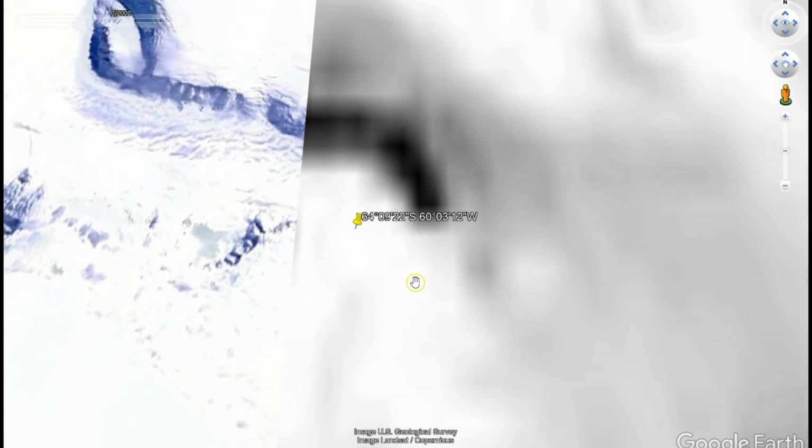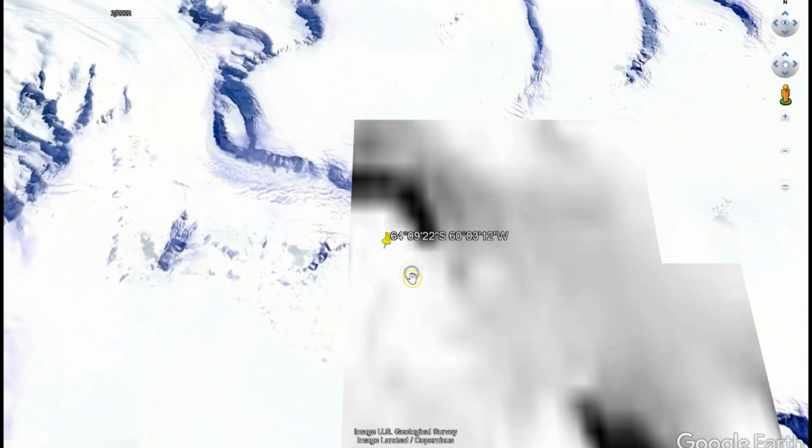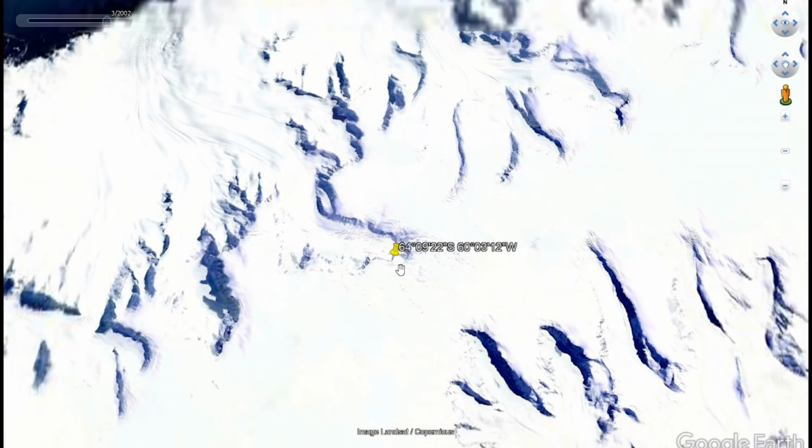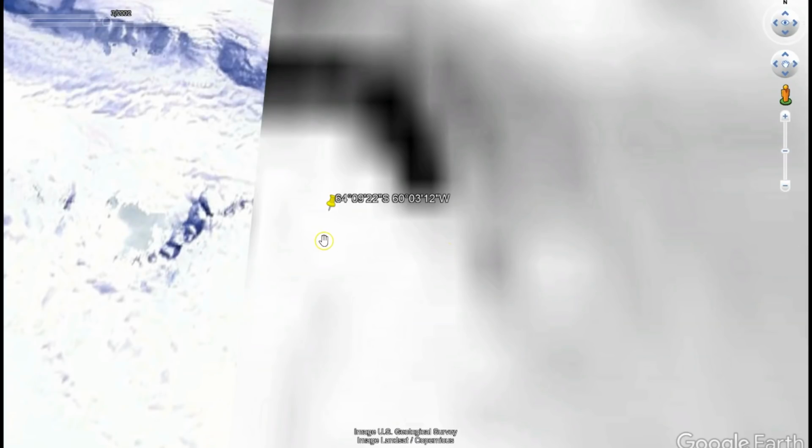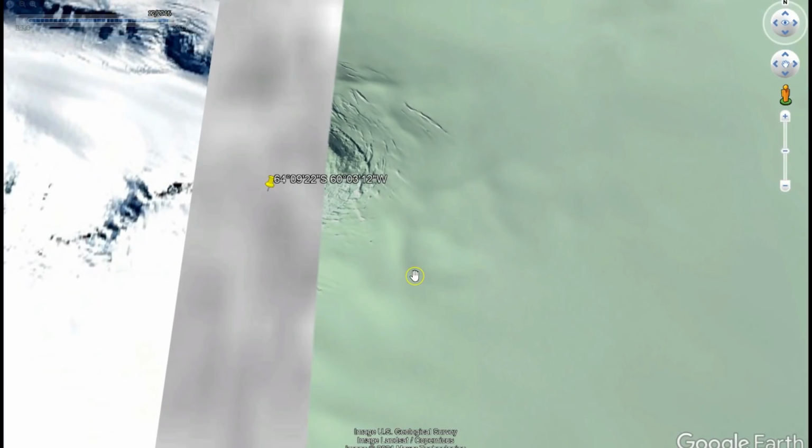Again, we're not getting any. See the way it just, I'm backing it up a little bit. It looks pretty clear here, but when you want to get a closer look at what they do, this blur comes up. Why are they doing this? And then you go throughout the years, and then they have this strip.